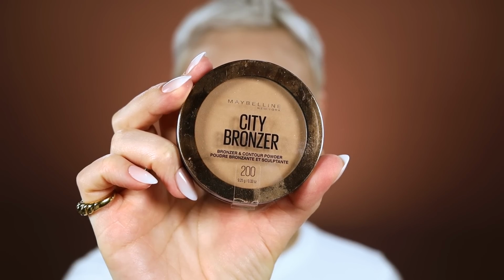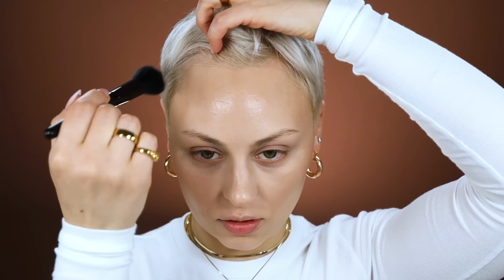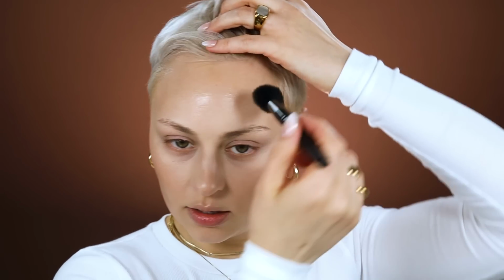Now I'm just going to reinforce those creams with a little bit of the Maybelline City Bronzer. So using the e.l.f. blush brush, I'm just going to do a light dusting of this pretty much everywhere, all around the perimeter of my face, all the areas that I applied contour and bronzer, because this is a very bronzy makeup look. I want to make sure that everything is lasting and setting, especially because I didn't use a setting powder everywhere. So I'm using a very light hand. I'm dusting this basically everywhere.